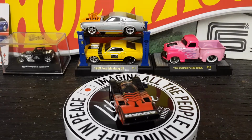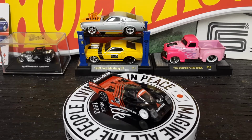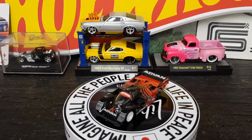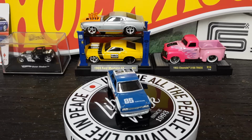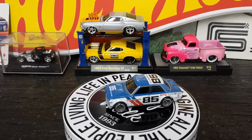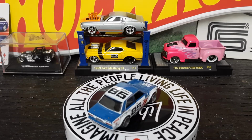Up next, we're going to have the Datsuns. See what these jokers look like. And next we got the red, white, and blue one. Got number 85 on it. Got Datsun on the hood. Got some headlight detail on it. Datsun on the side. BRE Datsun. Another pretty casting right there. Got the rear detail. Says Datsun on it. Love it.